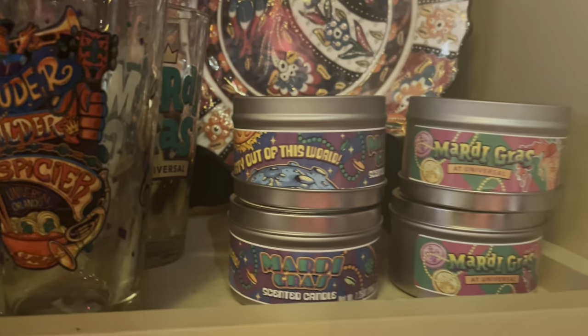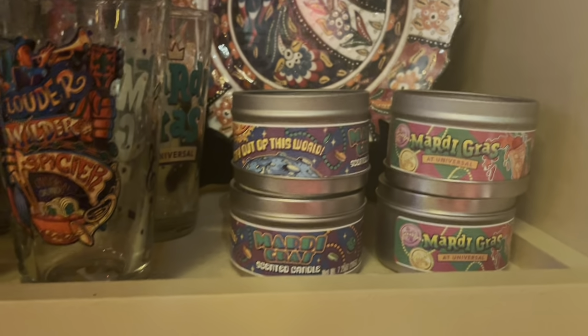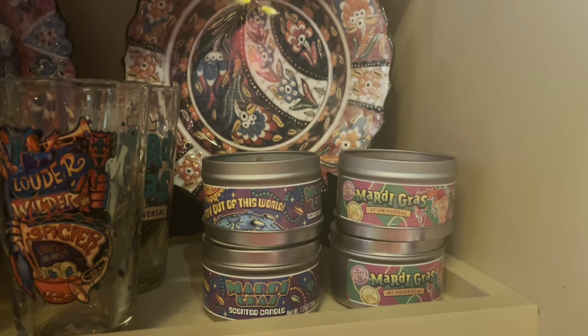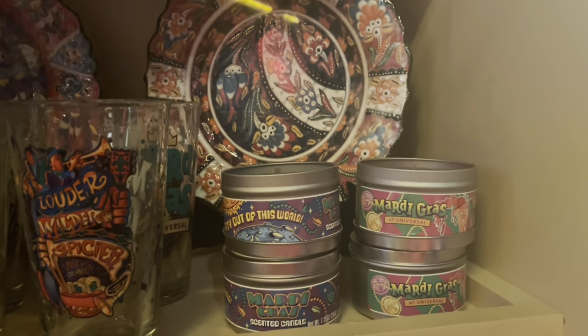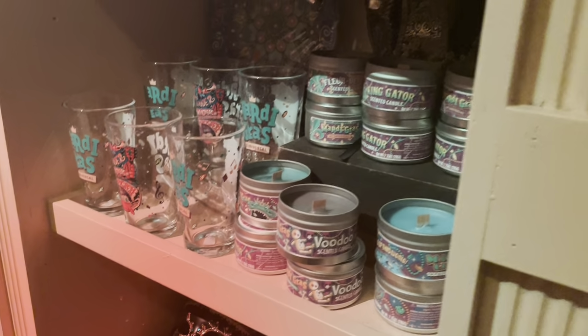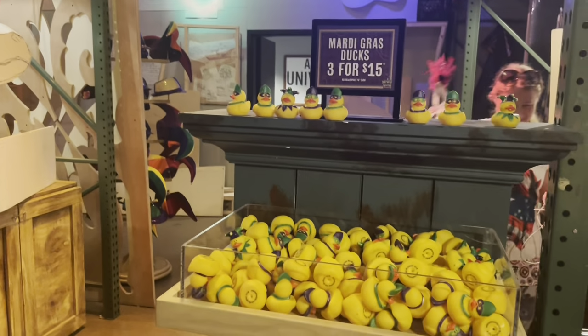Cannot recommend this company enough. This is the Magic Candle Company. I believe it's based here in Florida, but they always put out special scents for the different seasonal events here at Universal, and they all smell on point and accurate. And these are two of the flavors or scents. There's another voodoo one over here, and a fleur-de-lis scented candle. I've gotten a couple of air fresheners. You can go online and buy them, themagiccandlecompany.com, or you can also find them on Instagram at Magic Candle Company.